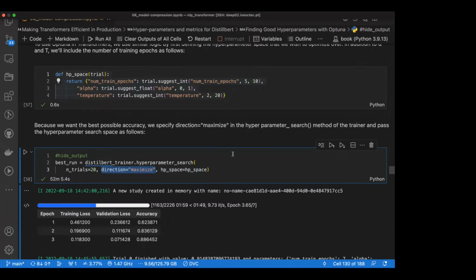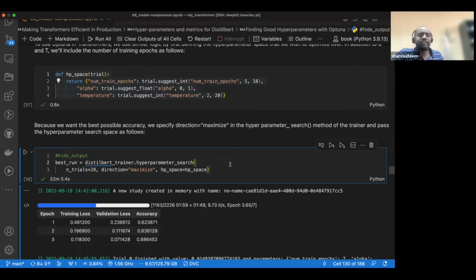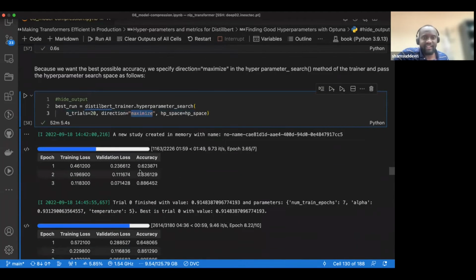Yeah, that's fairly simple, right? You are trying to maximize, meaning increase the value of, accuracy. If, for example, it were another metric like loss, then you would put direction as minimize, because you want to minimize the loss while changing the parameters. So that's just the reason. Okay, so because we want to optimize the accuracy, we put maximize. Okay, cool, thank you.